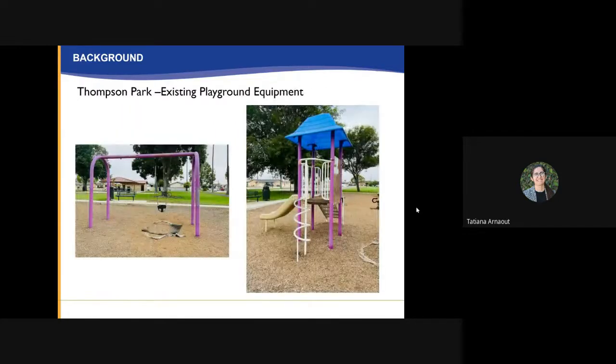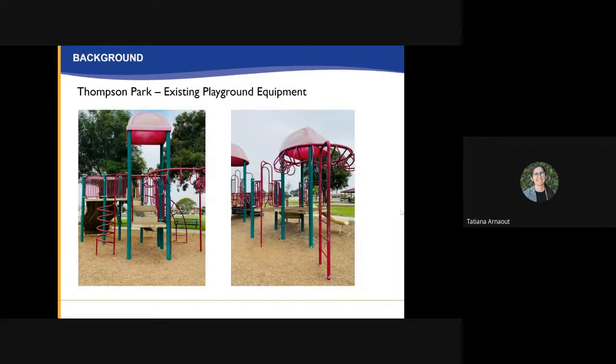And over here at Thompson Park, as you can see, we don't even have a second swing on that swing set. There's just the one with some makeshift padding under it. And this playground with the slide also has some plywood. So again, it's just time to replace these and just enhance the amenities here and the safety for the children. Here's one last picture of some of the existing playground equipment at Thompson Park.